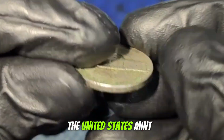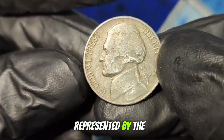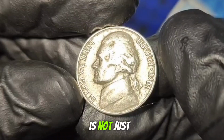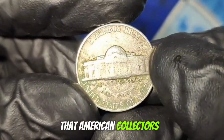In 1961, the United States Mint produced several types of Jefferson nickels, including those minted in Denver, represented by the D mint mark. The 1961 D minted nickel is not just another year in production, it represents a continuation of a beloved design that American collectors cherish.